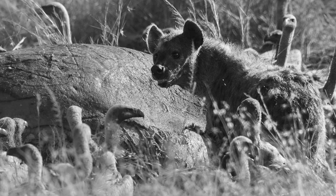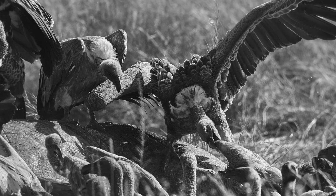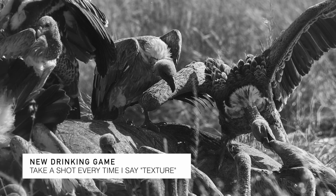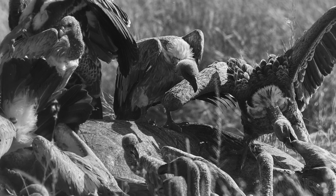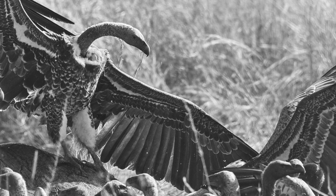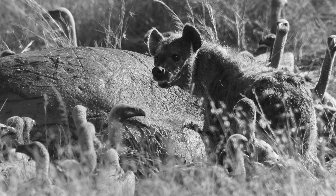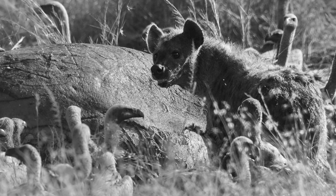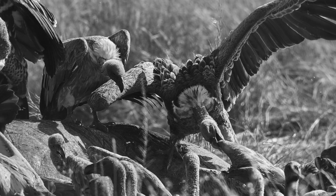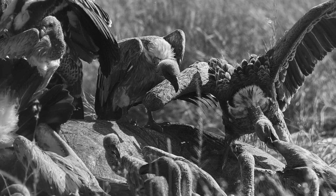I'll often go black and white on a shot that I intend to feel gritty and textured. From the rough, dry grass to the choppy and not so soft-looking feathers of the vultures and that very textured, bumpy, scaly, almost skin of the carcass, all of it feels rough and gritty to me. So black and white removes the color so that we can have a better focus on these feelings and textures in the shot.